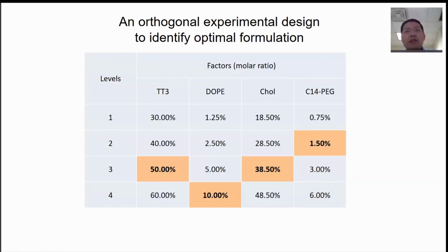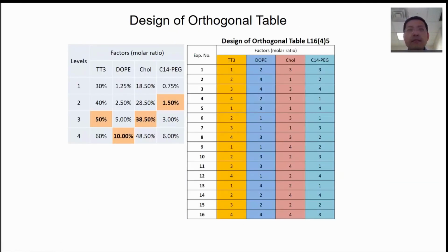Because we don't know the effect of each component on the delivery efficiency, we just arbitrarily assign the 4 levels for each component. So 4 levels and 4 components give overall 256 combinations. But using this orthogonal experiment design, we only need to do 16 experiments, which represent all these 256 combinations.